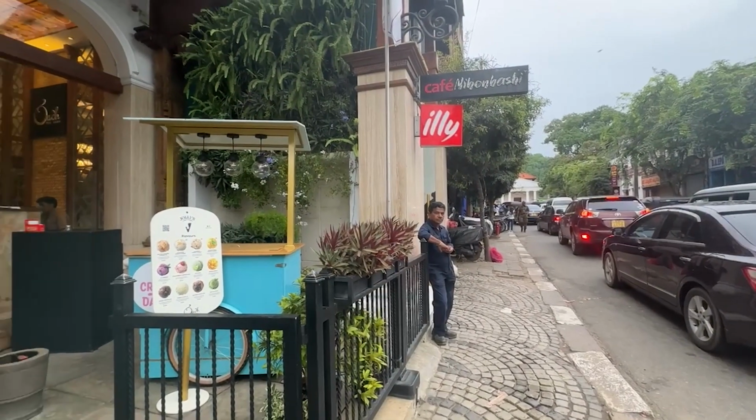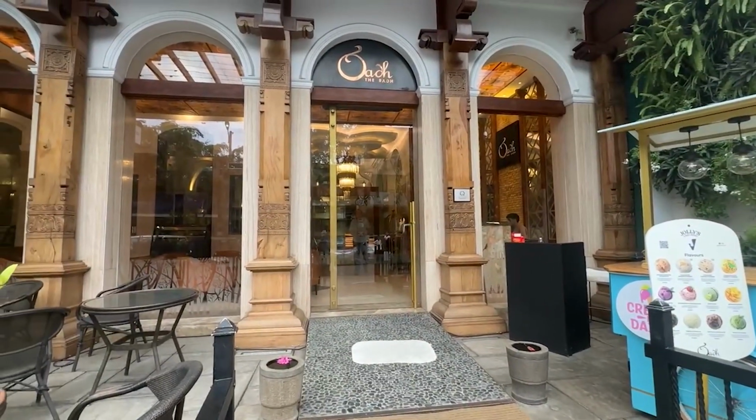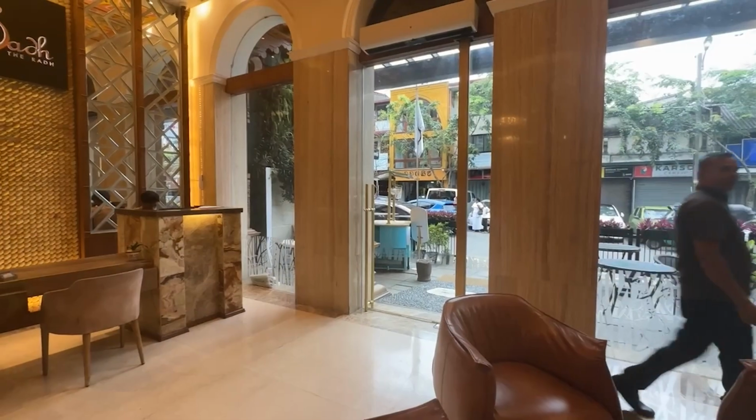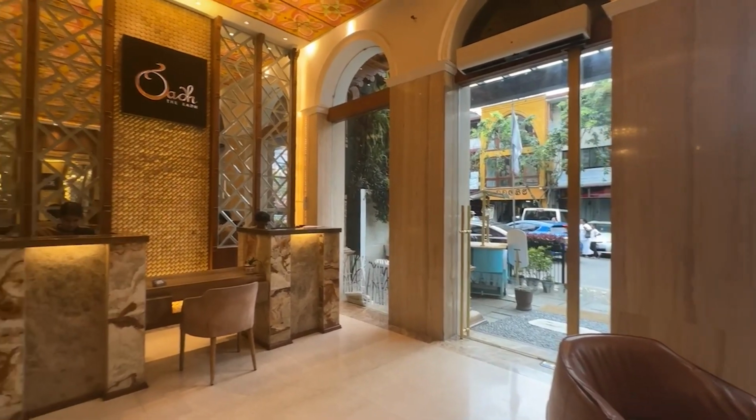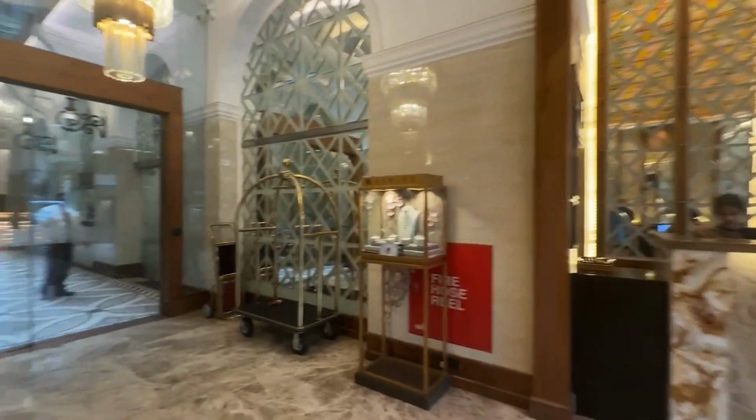So we're going to take a quick look around the hotel. The hotel is very centrally located. It's a lot better located than the Summit, and it's right in downtown, so you miss the views. You haven't got the views of the Summit, but you have got the convenience of being near everything.